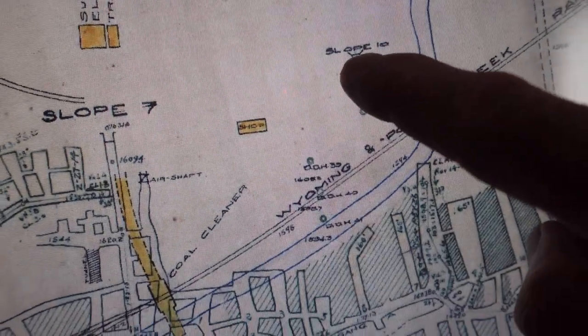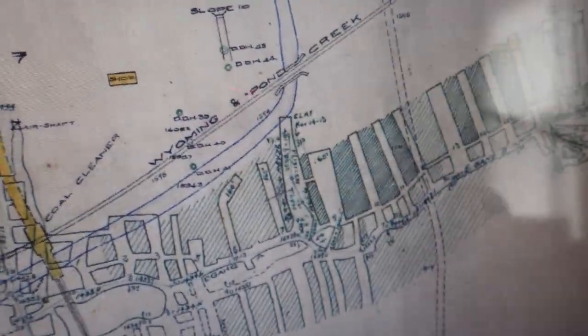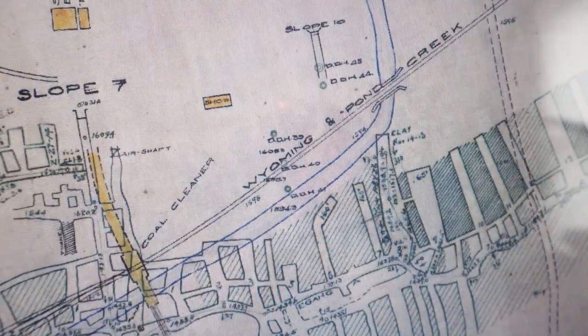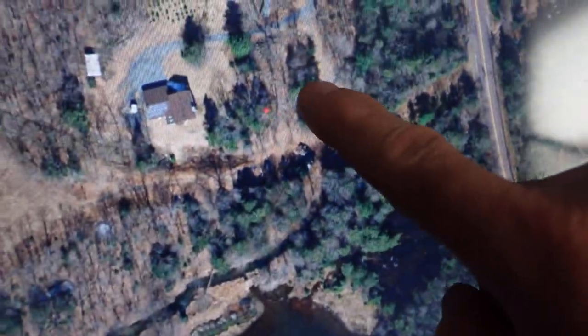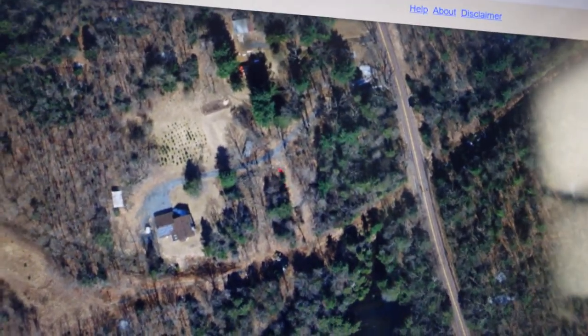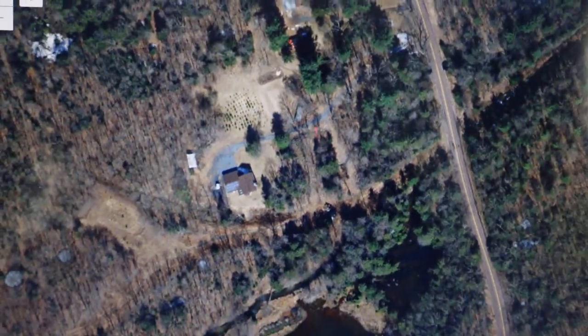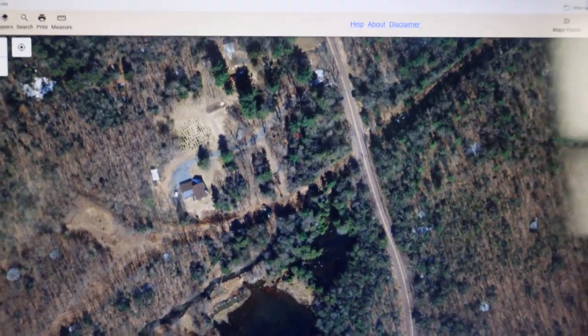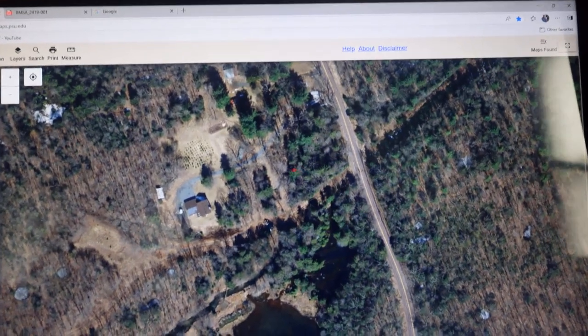So yeah, and I said there was a slope here. That's slope 10. We fade back to the other image, and it's basically right in this guy's front yard. Okay, so it's probably buried. That's why I said when you build a house, sometimes you don't know what you're building on. All right, enough about this. Let's show you the video.